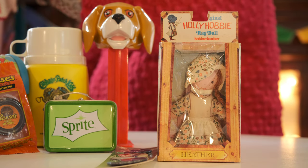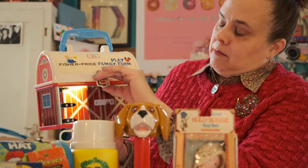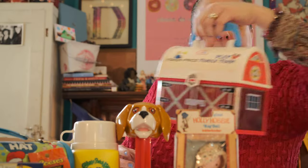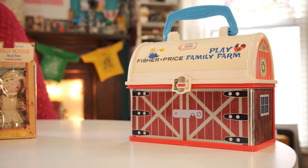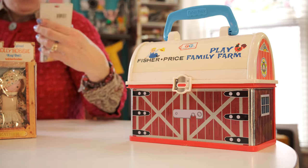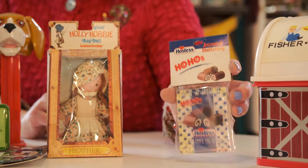Now, I have a couple of these. This is the Fisher-Price Barn lunchbox. Nothing's in it. Little snack box. Not cute. It's plastic. Let's see what else. Oh, a Hostess Ho-Ho 3D notepad for your purse.